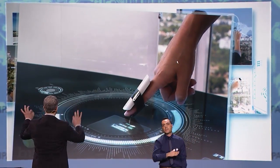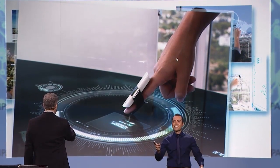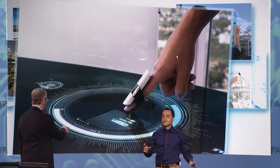This is like Tom Cruise in Minority Report. You're using two of them right now. Yeah, I'm using two. So you can use more than one? Yeah, it's like Tom Cruise, but only this is reality. This is not Hollywood production studios. So can multiple people in a room use them?